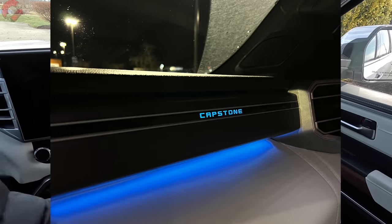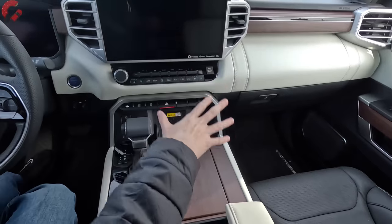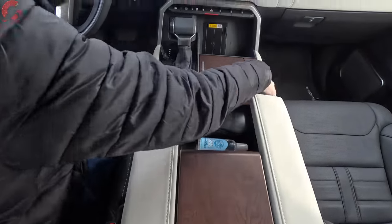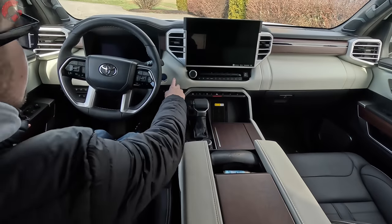Down below, we have a lot of leatherette all through here with stitching details finished in that same white color. And you'll notice more of that authentic wood trim all through here and more leather along the console. Everything does fit together extremely well. But let's go ahead and fire it up.